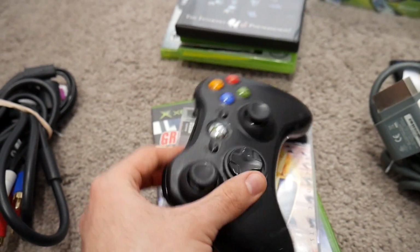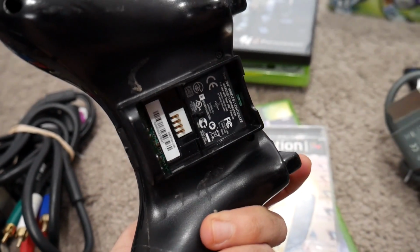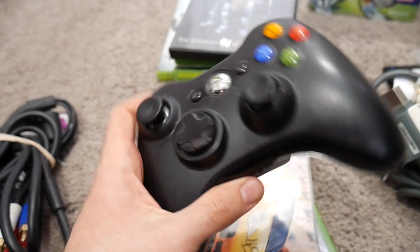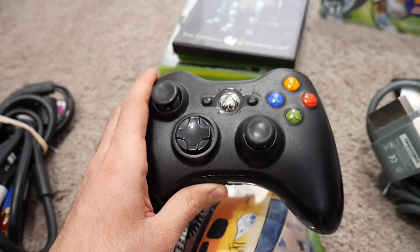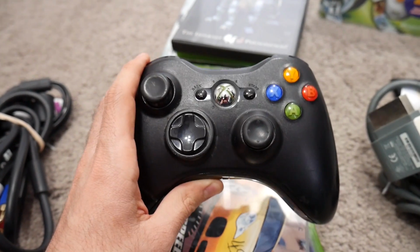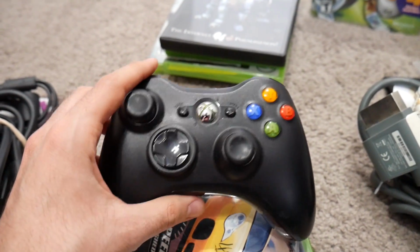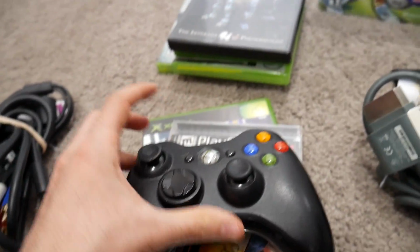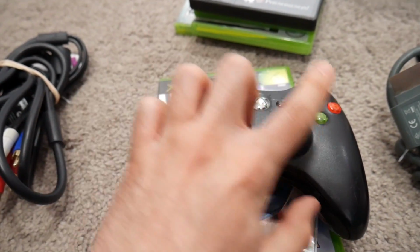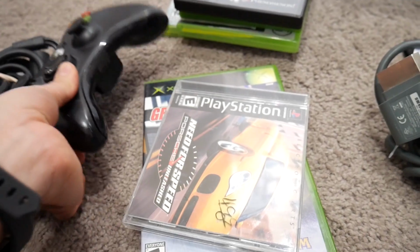But from what I see, this is also a newer model of the 360 controller. It's missing the back, but I have a few of those back pieces to hold the batteries. I end up getting this for, I believe it was $3. So $3 for this, not at all a bad price. I will need to clean it. I am going to take it apart thoroughly, give it a nice bath, and then put it back together. I'll also replace the thumbsticks as well. For $3 though, totally worth that.